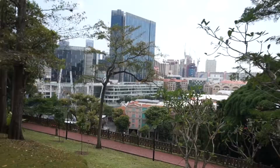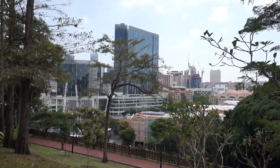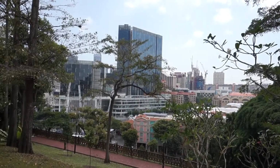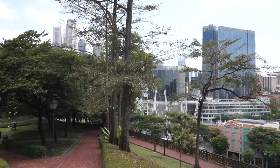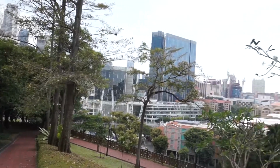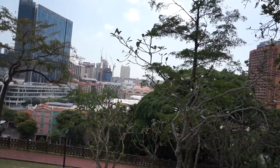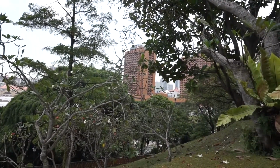So as you can see from certain parts of the hill itself, you can look all the way down. Over here, you can look at Clarke Quay and the surrounding area, because there are not many trees blocking the view. So this is how unobstructed a view you used to have from the hill itself.